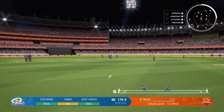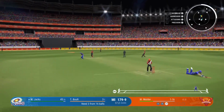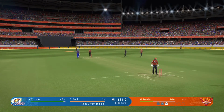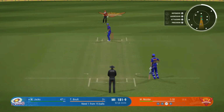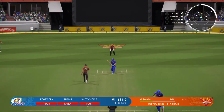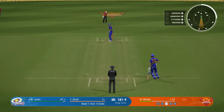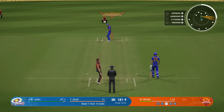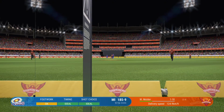Smacks that away through the gap. Misses everything. Clever shot, moved across the line of the ball and just clipped it away. Fine leg won't stop that.